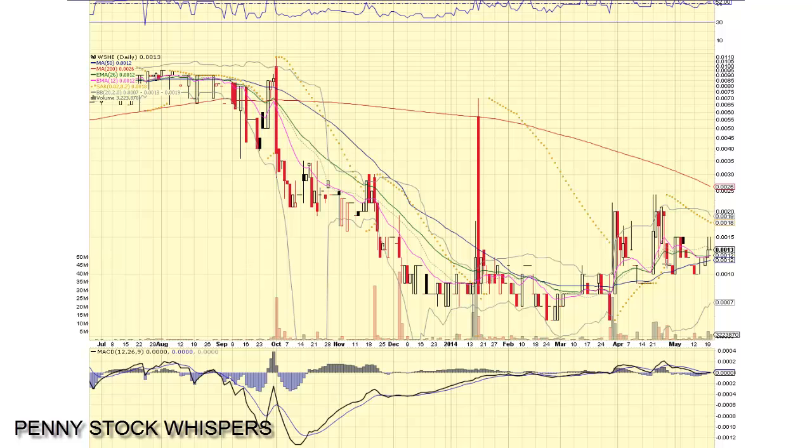You can see that we are trading within this channel as well, between the 0.0010 and the 0.0015. Now that channel is going to be tightening up. You can see all of our moving averages coming in for a big crossover, and I'm really excited to see that happen. Tight channels make very big moves, so I'm going to keep my eye on that as well.